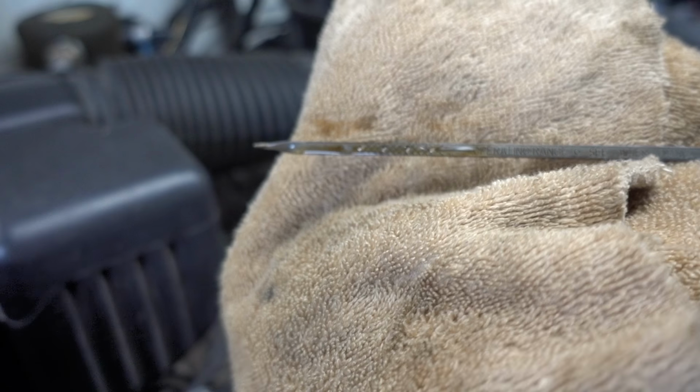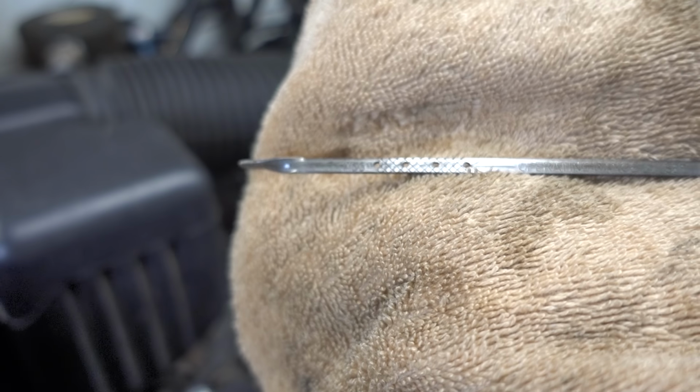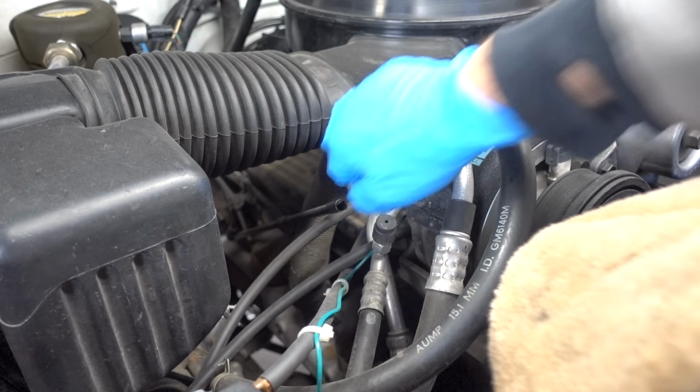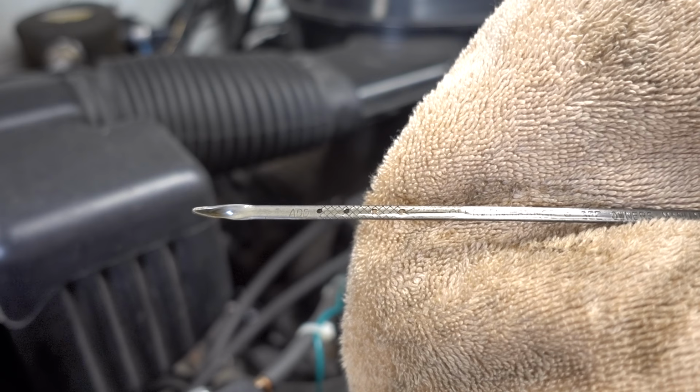I'm going to go ahead and wipe this off so that it's nice and clean, and then reinstall. Reinsert it all the way in for just a second, and you can pull it right back out, and you can see that we are full.